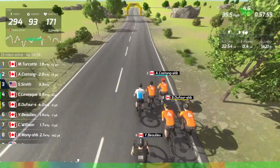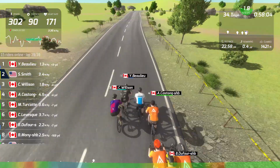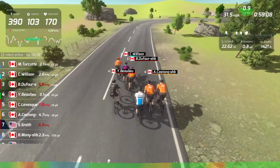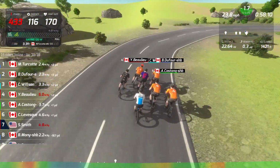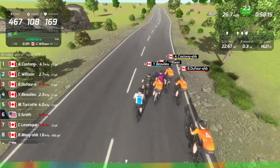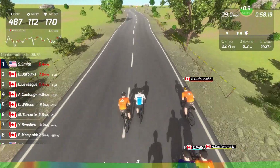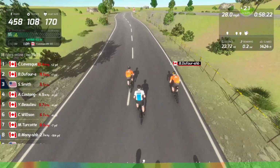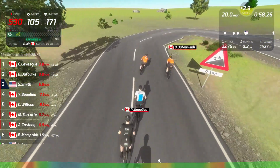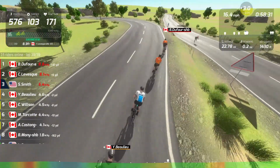What's my heart rate? Look, yeah, 171. I think my max is like, I think I've topped off at 182, and it used to be 175, and so it's good, I guess, that my heart rate can get up to that point and be okay. So we got 0.2, and then here comes that final turn, and I'm like, all right, I'm gonna motor with these dudes and see what happens.